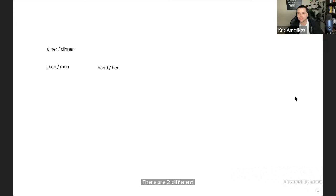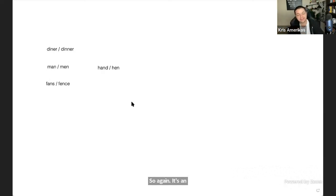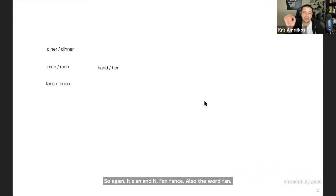Great. Okay, another question was about fans. And these are the same two sounds. Fans and fence. So again, it's an A and an E. Fan, fence. Also, the word fans, with a z sound at the end, and fence with an s sound at the end. Fans, fence. Great.